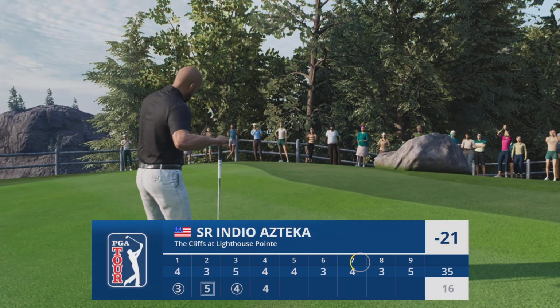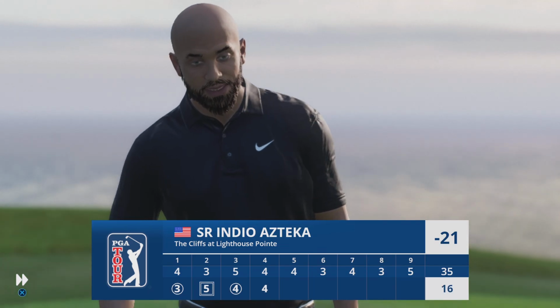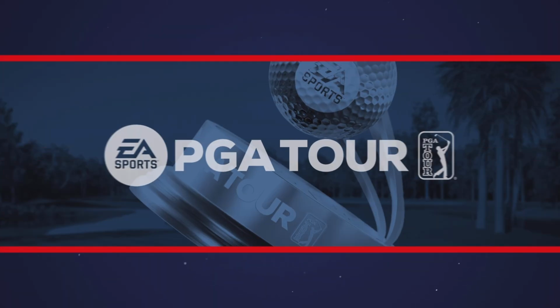That's in. It is a good par here at number 4. And he's going to maintain that substantial lead.